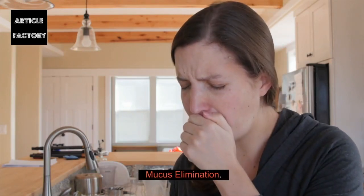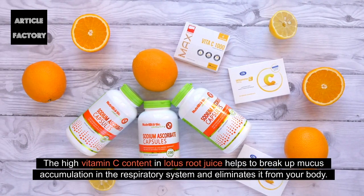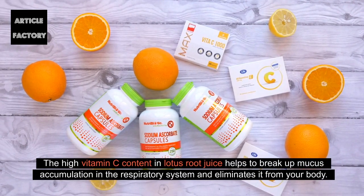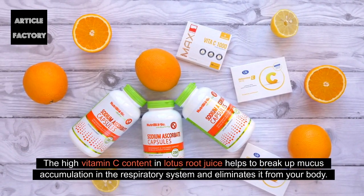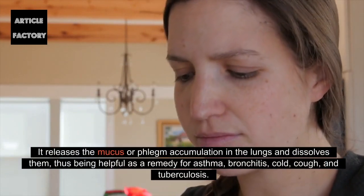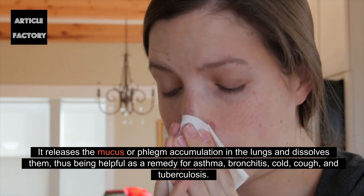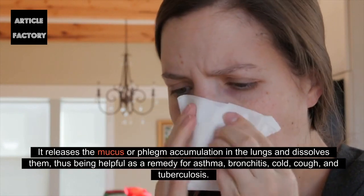Mucous elimination. The high vitamin C content in lotus root juice helps to break up mucus accumulation in the respiratory system and eliminates it from your body. It releases the mucus or phlegm accumulation in the lungs and dissolves them, thus being helpful as a remedy for asthma, bronchitis, cold, cough, and tuberculosis.